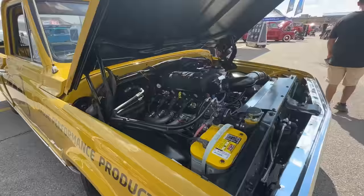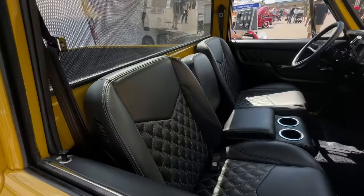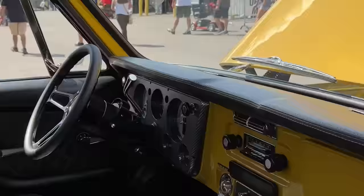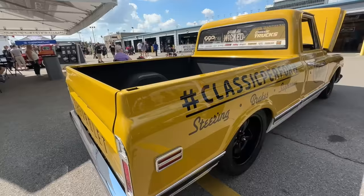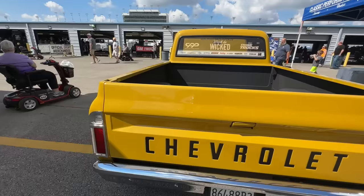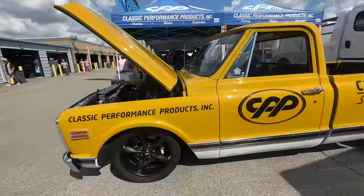Look at CPP's brake kit. That's a 16-inch rotor right there. That thing is crazy. American Legend wheels, TMI interior with the yellow stitch to match. Got a carbon fiber gauge bezel. Freaking awesome. I don't think this one's been running on the track. Let's look at the tires. No, it's too clean for that right now. We'll get another shot of this. Might be a thumbnail.